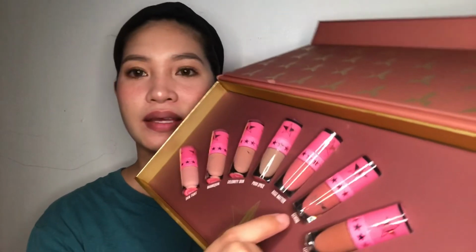So our next shade is Gemini. Isa to sa mga factor na nakakaaliw kay Jeffree Star sa mga collection niya is yung he's using yung zodiac signs as name ng shade. Ewan ko kung bago to or basta sa kanya ko lang una nakita.